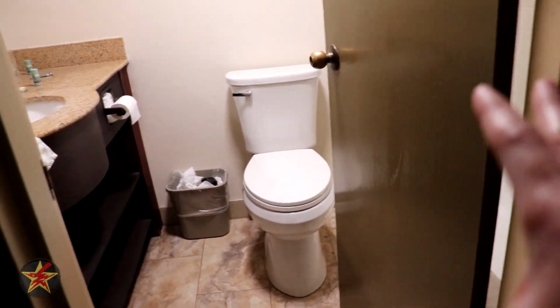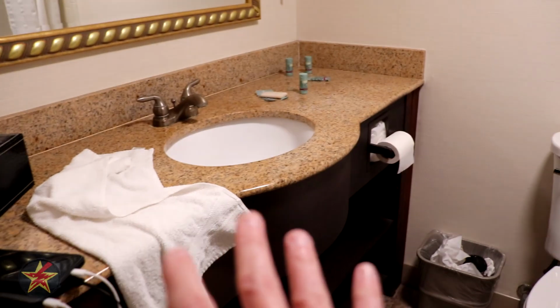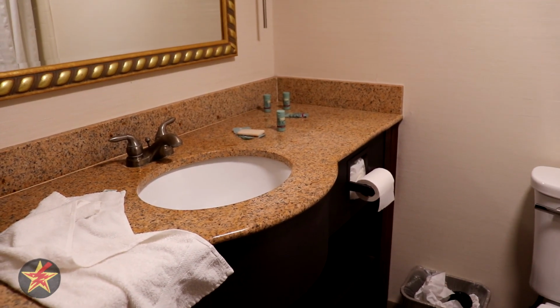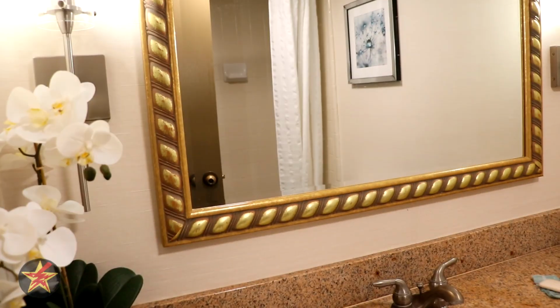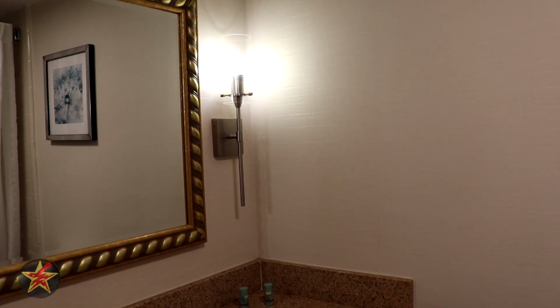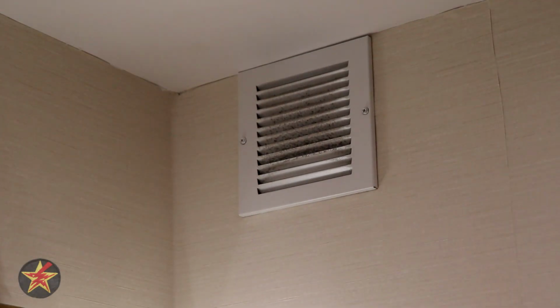To the left of that, we have our bathroom, and here we can see you've got a decent sized sink right there. They still provide you the itty bitty products instead of the big pump filled ones that are attached to the wall. There is a nice sized mirror right there, and then there is actually an extra set of lights to the left and right of the mirror, giving you a little extra brightness to look at yourself in the morning. There is no exhaust fan in here, however, there is an intake.